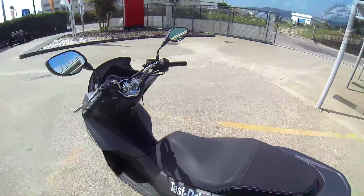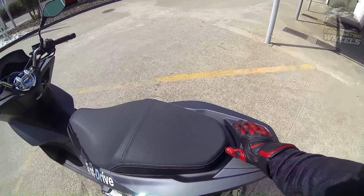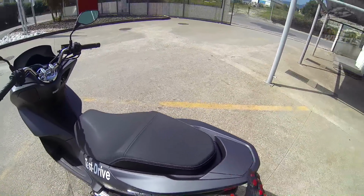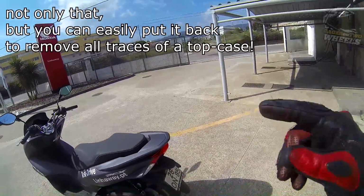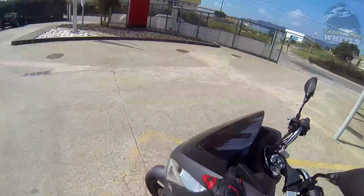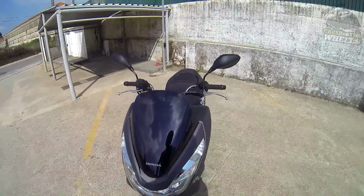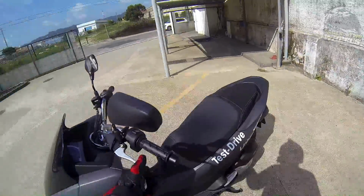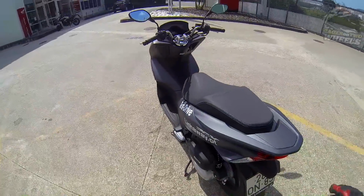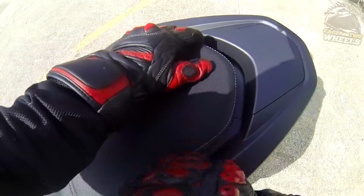From the other PCX, another improvement is this little tray is different, and I think this part exists to make it easier to clamp on the top case. Front window is also different, but this is just aesthetics, because this doesn't do anything, it's too short. And what else is new? Oh, the seat's got a new texture. And it's got some lovely little stitches.